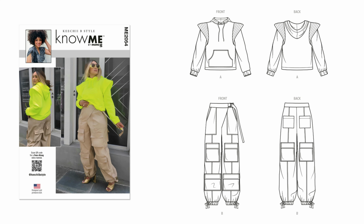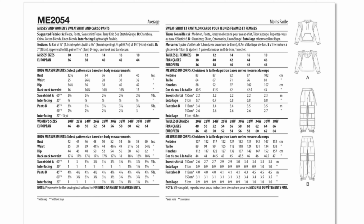But let's get into the pattern description. It's a Misses and Woman sweatshirt and cargo pants by Kishi B, all right? It's an average to sew pattern. In terms of the sizing for this pattern, it's 3 envelopes because it's Misses and Woman. The first envelope is 10 to 18. The second one is 20W to 28W. And then the last one is 30W to 38W on this pattern.